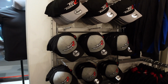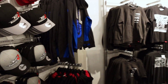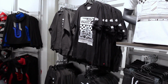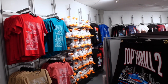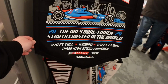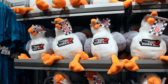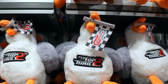But even some other hats that are form-fitted and adjustable. Engine slabs. Or like this one. So much merchandise. And they do have pennants, just like we saw at the store underneath the Sky Bucket ride, for like Raptor, Magnum, and Iridium. Now they have the Seagull here, and instead of holding a French fry, he's got a CP Racing checkered flag.